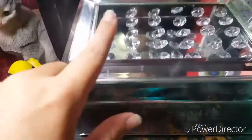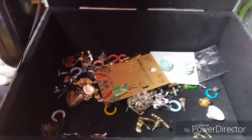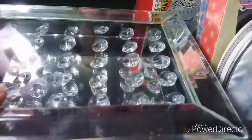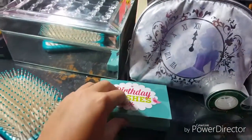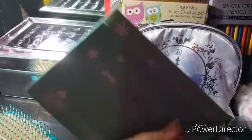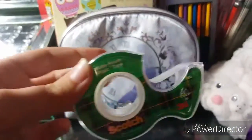I have a duck with another box that has nothing in it. Then this big huge thing is my earrings. They're all a messy bunch. Sorry about that. Blooper. And then I have my hairbrush here. Over here I didn't know what to do, so here is a birthday wishes that I got from one of my friends for my birthday. I had a $15 gift card for it, and it was Hobby Lobby. And then here I just have some tape if I need any.